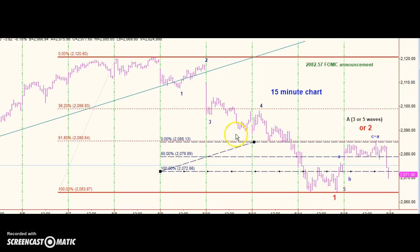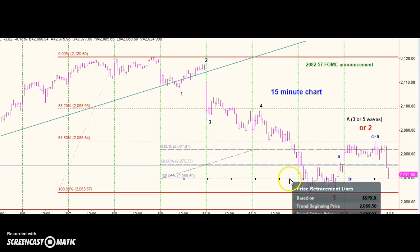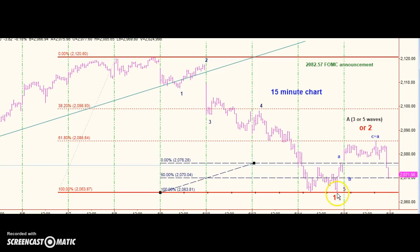You need for us to gap up and promptly take out this high. Well, there are a number of ways to count this. Here's the end of wave 1. It's possible for us to count 5 waves here. It's possible to count 1, 2, 3, 4, 5 waves up.